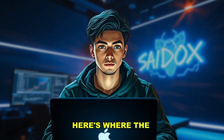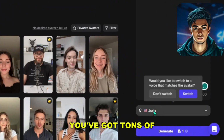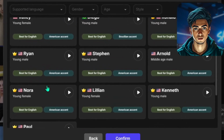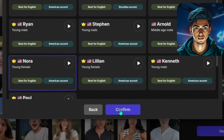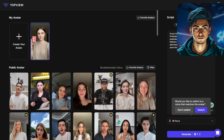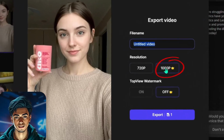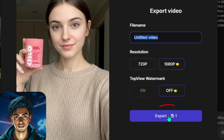Alright, here's where the magic happens. In the voiceover section, you've got tons of pre-made voices to choose from. For this demo, I'm going with this female voice. Once you've selected the voice you like, just hit confirm and then click on generate. Now just give it a title. Select 1080p for high quality and then hit export.